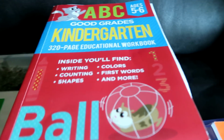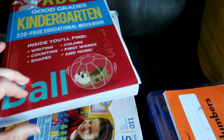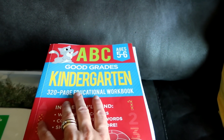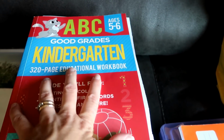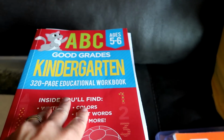I also pick up often from Dollar Tree. Now this one wasn't, this is actually from Aldi. It was a little more expensive workbook, but I do also pick up lots of these little workbooks from Dollar Tree. The Dollar Tree workbooks will have maybe 10 to 15 pages in them. They'll all be on like the same theme. So I use lots of these with Joseph as well, just kind of fillers.